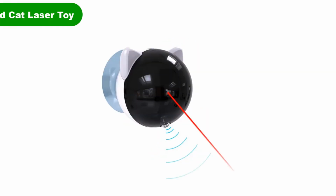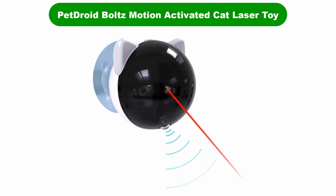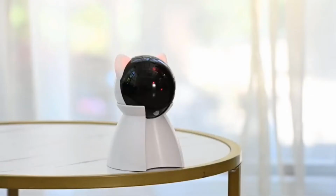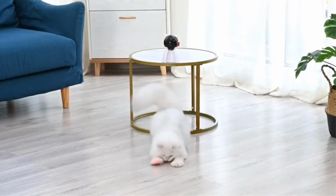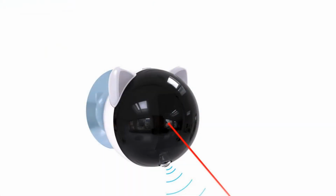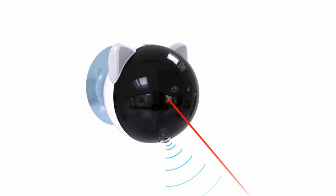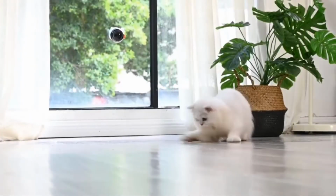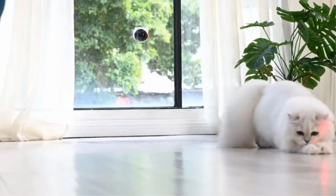Number 4. Our fourth best pick is PetDroid Boltz motion-activated cat laser toy. Coming up next, we have another toy brand, PetDroid, that makes quite interesting toys, and this laser pointer is surely one of the best options if you want one for your pets. This is a hands-free toy, so even if you are not around, it can keep your pets busy playing with it.